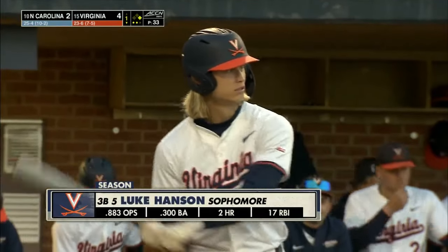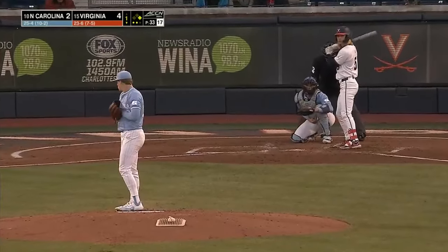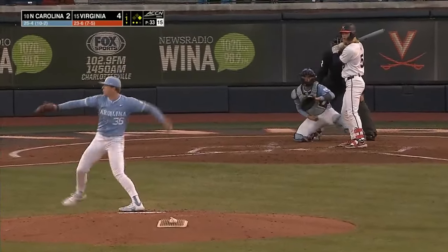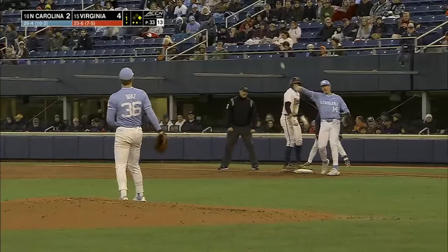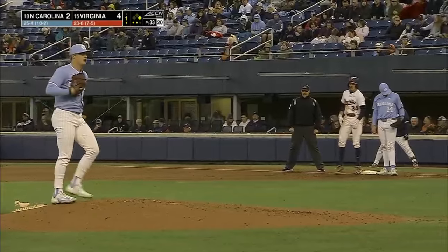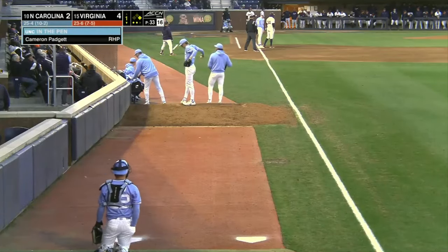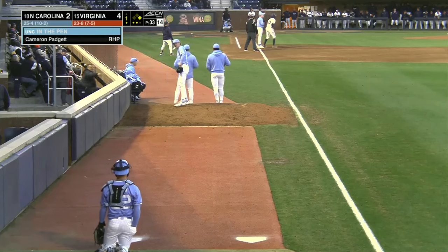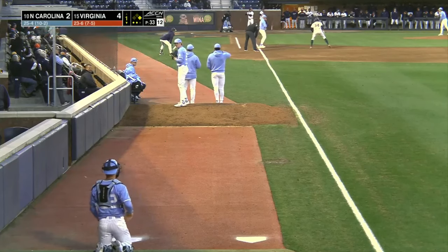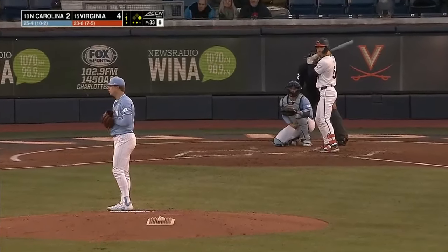There is a little action still in the North Carolina pen as Hansen stands in. Hansen's been in a bit of a platoon at third base with Eric Becker actually making the start at second. Hansen knocked in the game winner on Thursday night in a tight game against Old Dominion. Cameron Padgett getting loose. Right-hander warming.